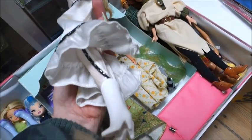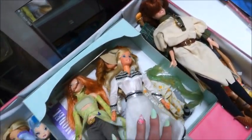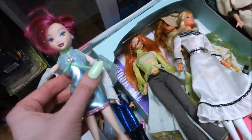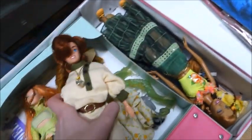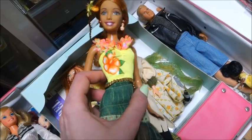Super nice. I also have her shoes. It's super nice that she's wearing her outfit here. I think she's just missing the head. I have the head at home. I think these are wings, if I'm not mistaken. So that's 2000s. Anastasia is from late 90s. I don't know her.